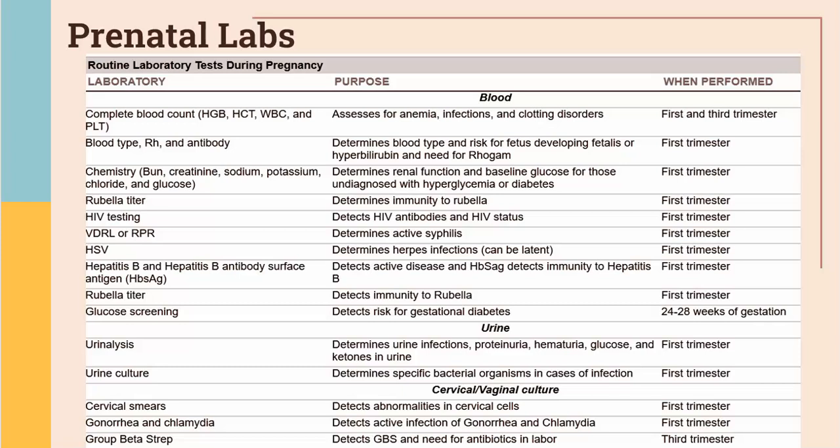There is something that we can do about it in RhoGAM. It's an Rh immunoglobulin. It's made from human blood products. We can give it to women who are Rh negative at about 28 weeks, and then we give it to them again if the baby's positive within 72 hours. And that just basically teaches the woman's body not to make those permanent antibodies, so subsequent pregnancies are not at risk for having any kind of immune response. That woman's body's not going to have such an immune response if we give her that immune globulin at about 28 weeks gestation, and then again if the baby's positive.